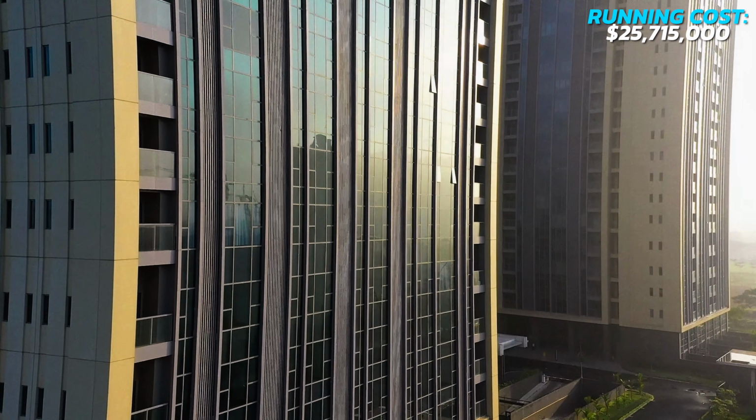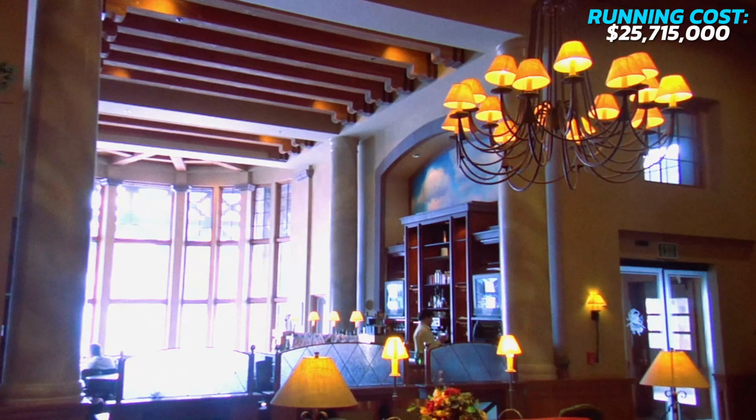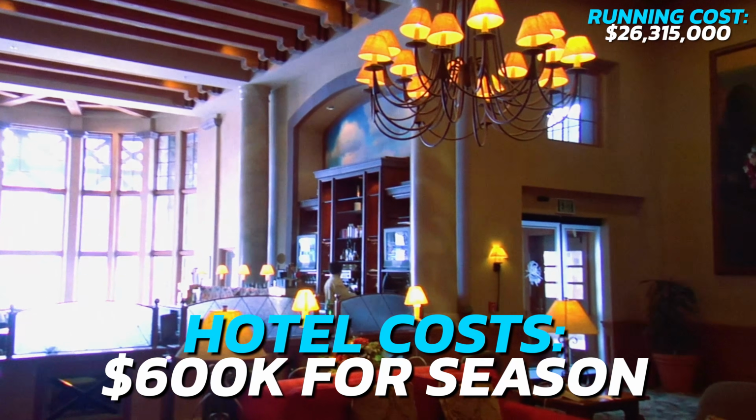Obviously, you have to make sure everyone has a place to stay for at least 4 nights every single race weekend. And that's going to set you back another $600,000 a season. You might think that's it for travel. Not quite.